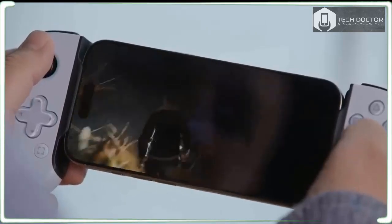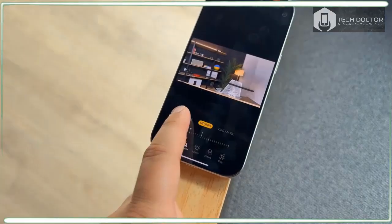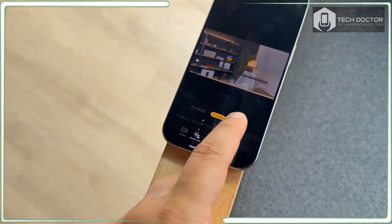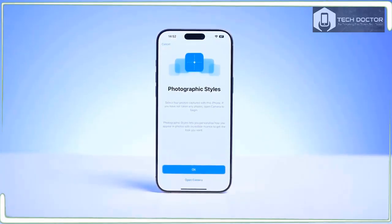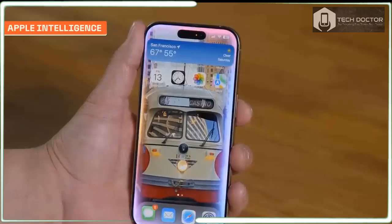The iPhone 16 Pro Max is indeed an iterative upgrade, and maybe it wouldn't feel that way if Apple Intelligence was available today along with all the promised features. Instead, it's going to trickle out over time, so I would not be in a rush to upgrade. Having said that, I think the iPhone 16 Pro Max is the best phone money can buy right now if you want the biggest screen and longest battery life.